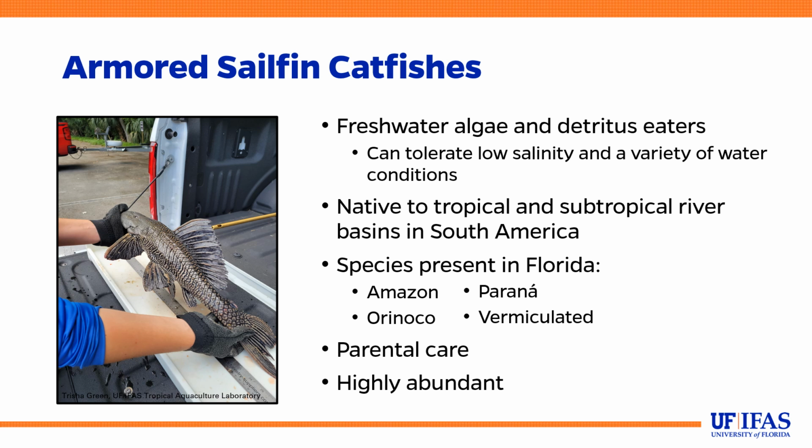In Florida, there are 4 different species established, with hybridization possible, meaning some individuals of one species are breeding with individuals of another species. Hybridization is suspected due to the difficult time biologists are having telling different fish apart from each other. Each species has a distinct pattern on their underside, but some fish have a combination of patterns or even hard to identify patterns. The one pictured here is a vermiculated sailfin catfish.